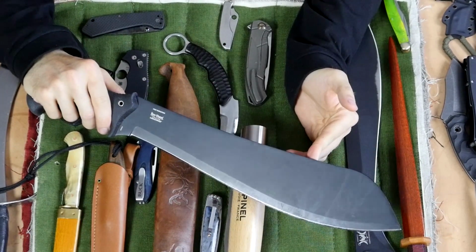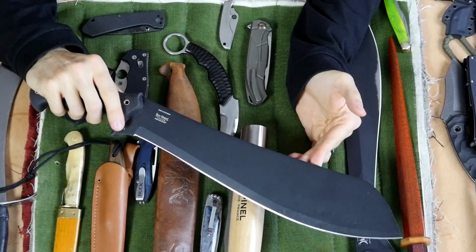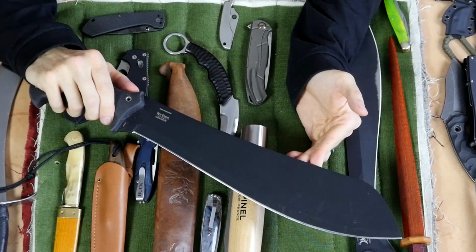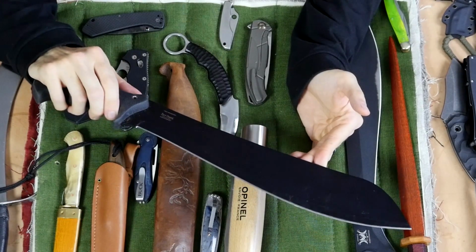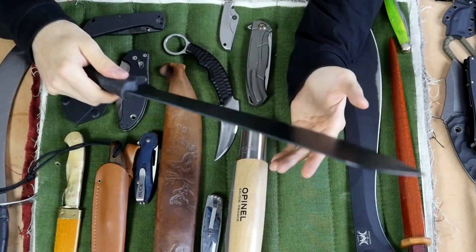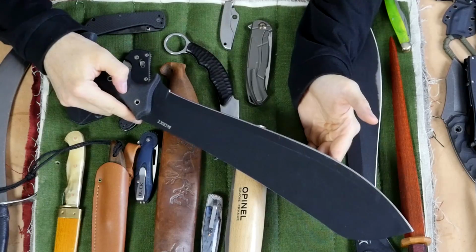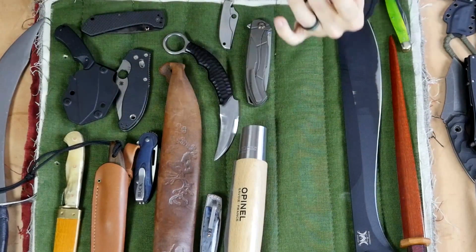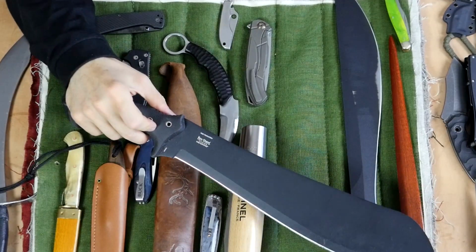So here's the CRKT Halfachance. It's related to the Chance in Hell, which I also used to have, but did I give that away or did I sell it? I don't even remember. But either way, this is quite a nice machete. Pretty thin and a really wide blade. So this one chops like a beast. And it's got a nice comfortable handle too, rubber handle.